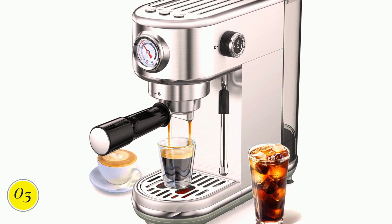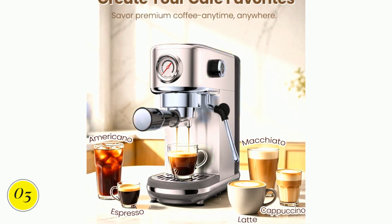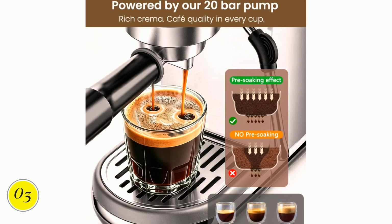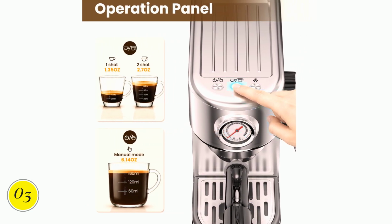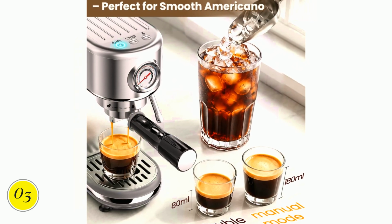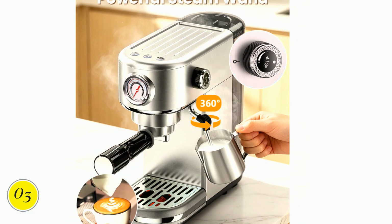Now, some users mentioned that the steam wand can be a bit underwhelming for creating microfoam. Here's the thing though, if you're just starting out and don't need professional level froth, this machine still delivers great espresso shots. This is perfect for you if you want a budget-friendly option that still produces quality coffee. Skip this one if you're a seasoned espresso lover expecting high-end features.